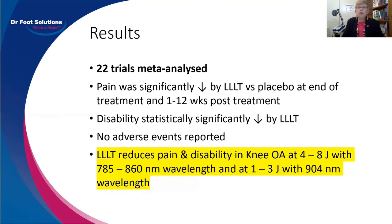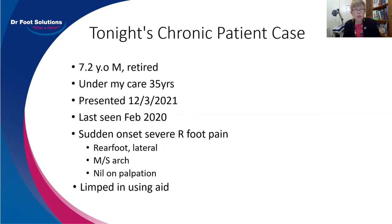Okay, so I haven't included a case tonight of knee osteoarthritis because, as I said earlier, I've covered quite a few in previous presentations. What I am doing is presenting an unusual case, in the sense that we all have patients that have been with us for a long time. If we've been in practice for some time, and if we're lucky and they're lucky, and we have a great relationship with each other, they continue to stay under our care as their body changes. And of course, medical practice and podiatric and allied health practice changes.